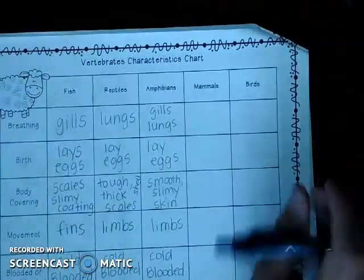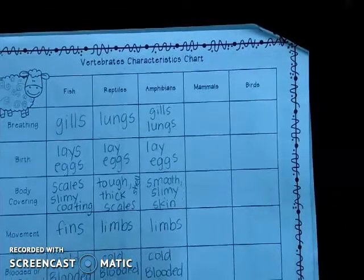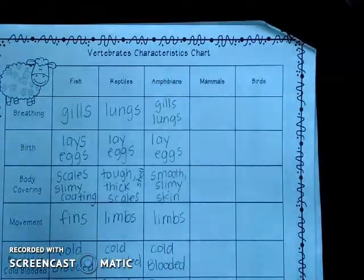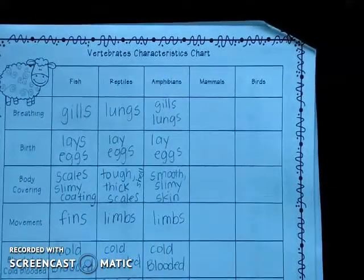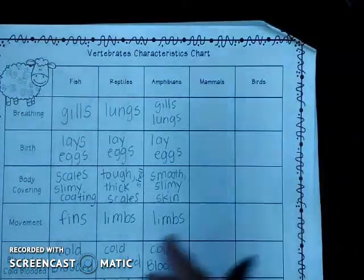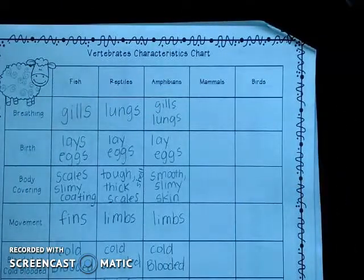Now remember, we talked about invertebrates this week, as well as a little bit about vertebrates. Invertebrates are animals without a backbone, right? So our invertebrates include animals like the jellyfish, worms, snails, and starfish. So there we go, we have our invertebrates.